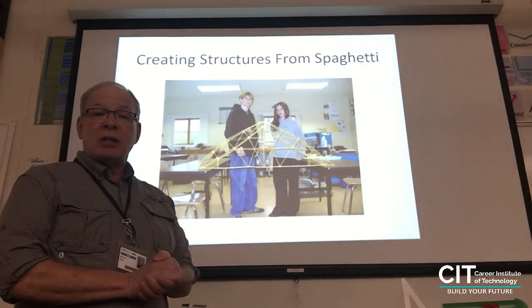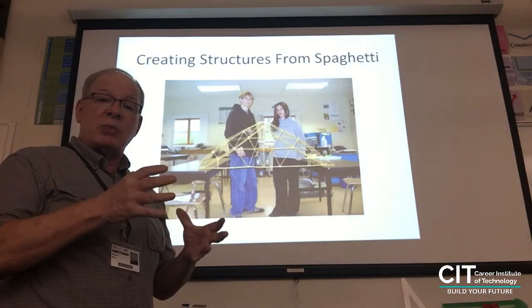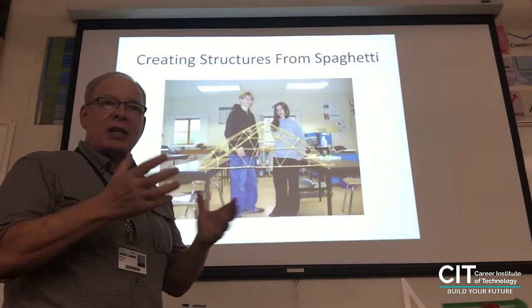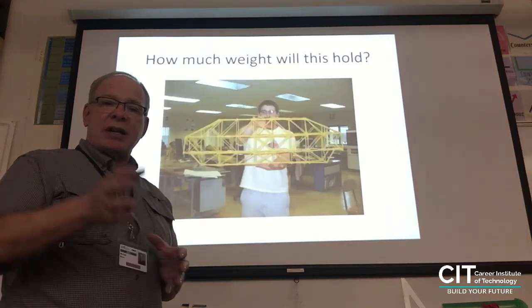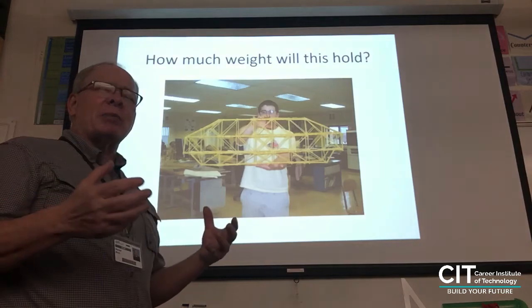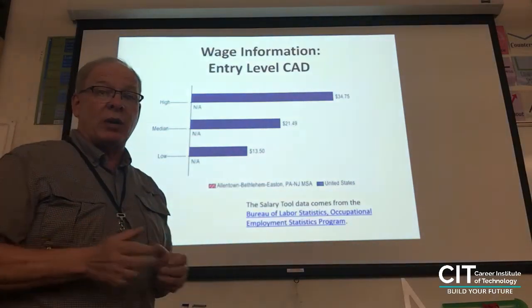Spaghetti bridges. Here we have a spaghetti bridge. Students took a pound of spaghetti and we're trying to see how much weight it can hold. It's kind of like a study in physics. With a pound of spaghetti, we held up to 32 pounds. The world record is like 1,200. So we have a long way to go.